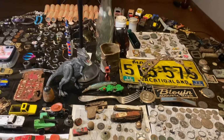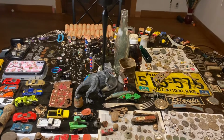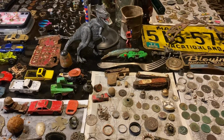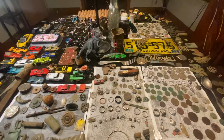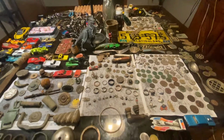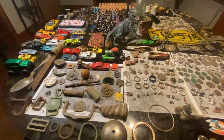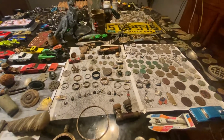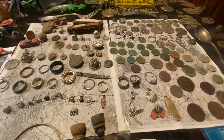Check it out. Oh, this table is just full of all my treasures from 2022. Man, my table is so full of stuff that I literally don't have room anywhere on the table for too much more. So I figured I'd do a video and show everybody all my cool finds. But look at this table. Oh my word. It's so full of stuff.